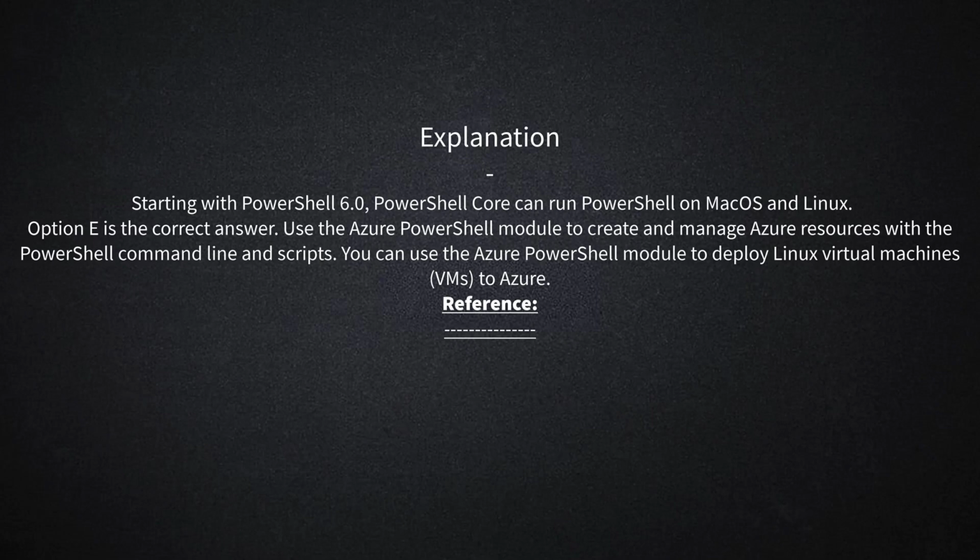Starting with PowerShell 6.0, PowerShell Core can run PowerShell on Mac OS and Linux. Option E is the correct answer. Use the Azure PowerShell module to create and manage Azure resources with the PowerShell command line and scripts. You can use the Azure PowerShell module to deploy Linux virtual machines, VMs, to Azure.